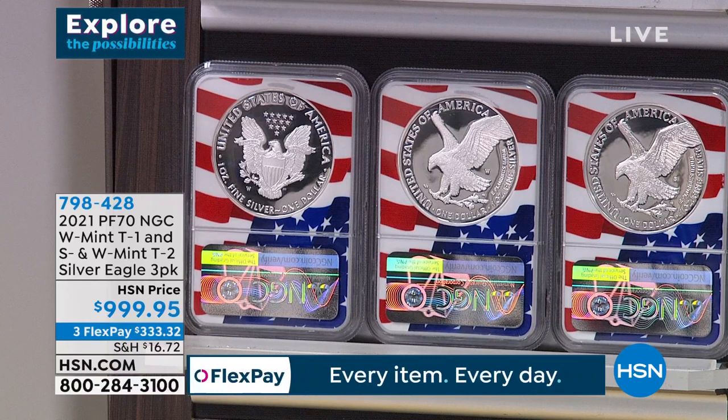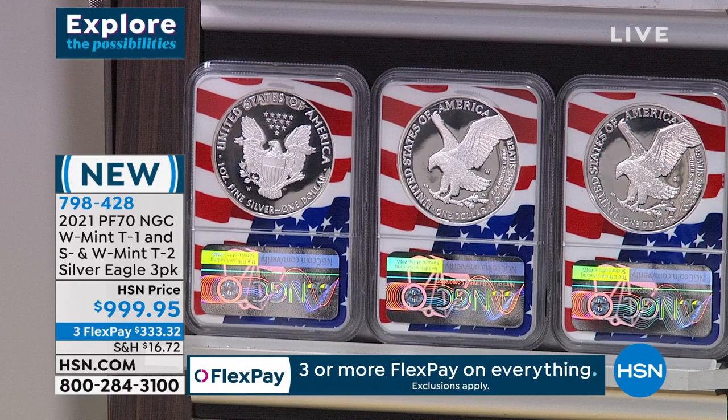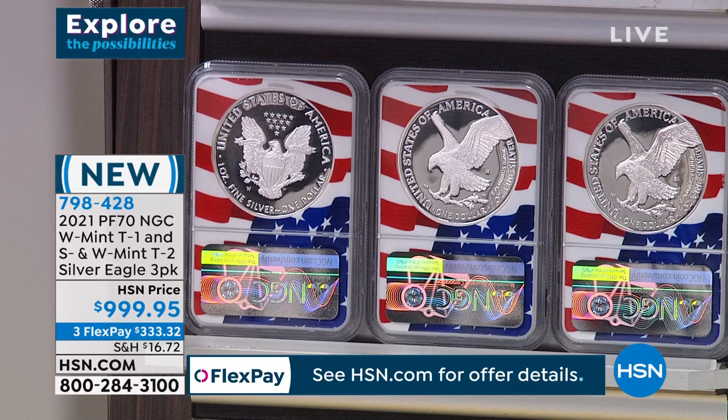It was a one-time deal where we have, now this is the complete proof offering from 2021. They've never done more than two proof coins in a year. They've done a W and an S, and they've done that off and on, but they've never done three proof coins in the same year.